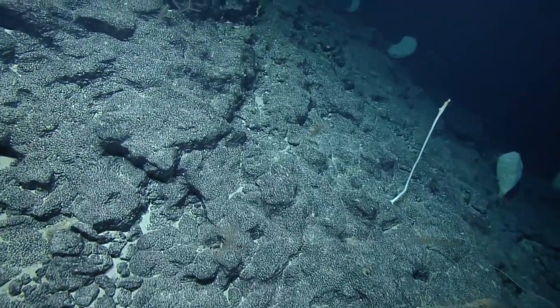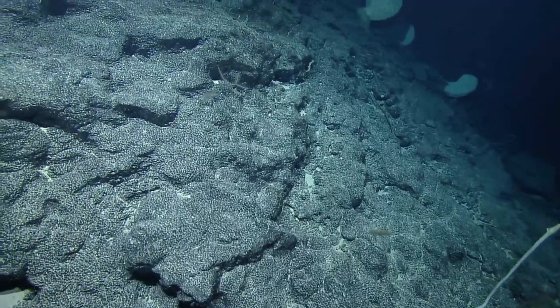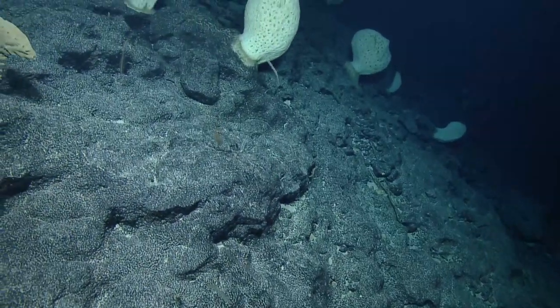It's amazing how much of an advantage Atalanta gives, because this little sponge garden is not on the track line I was taking. So I wouldn't have gone over here if we hadn't had Atalanta view. We wouldn't have seen these sponges. It is possible to check on this. Yes, no problem.